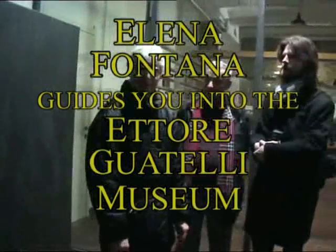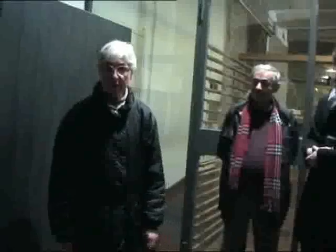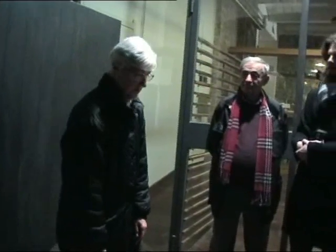As you see, we're here in the countryside, in the middle of the countryside, near the river Taro, and this is the Ettore Guatelli Museum, so called. Ettore Guatelli was a primary school teacher who founded, collected and created all we're going to see. There are no less than 60,000 items in the museum. Obviously not all in the rooms that we shall visit.